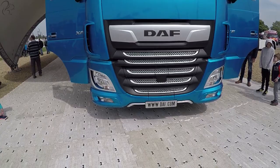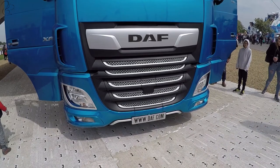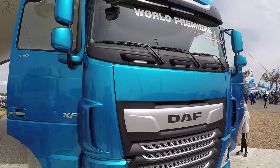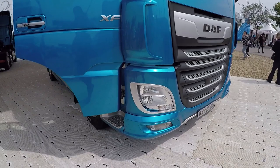So, Daff were in the usual position next to the showground. Thank you. Out the way of the camera. It's funny how people look at the camera and then just carry on running in front of it anyway. It happens a lot. Anyway, this was the world premiere of the Daff XF. I'm not really sure what the world premiere was. They said it had just come from the factory, was going to go to the show here and then go back to the factory.